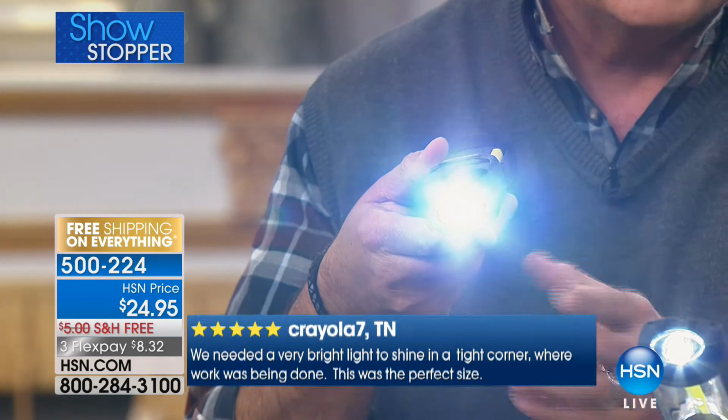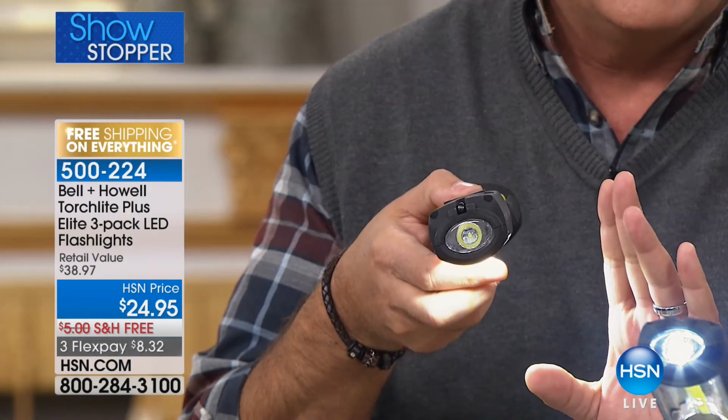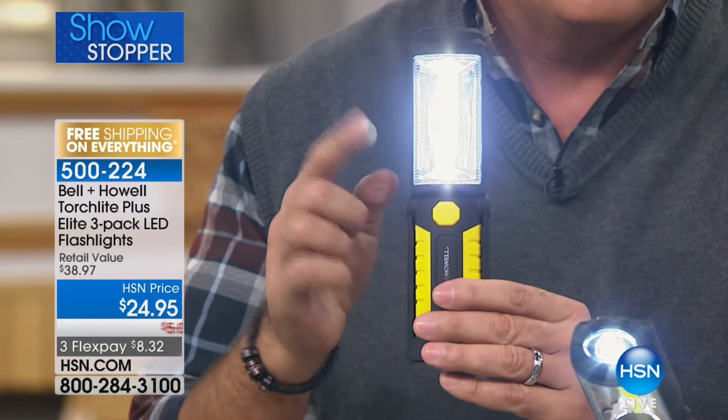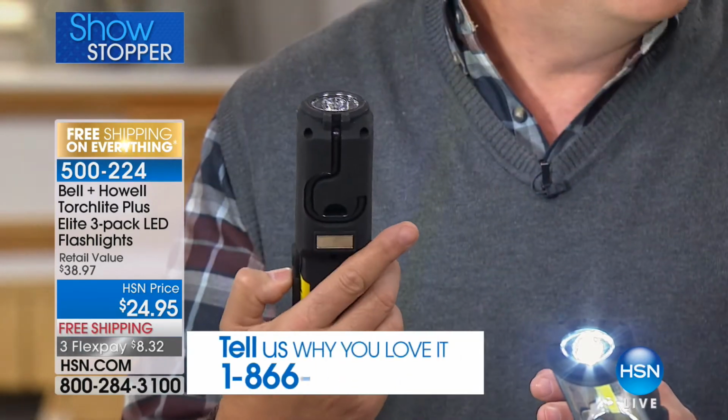Now, that's your flashlight, and that light is going to project for a very long distance, and that's a single LED. But see what happened when I pressed that button again? We had the floodlight, or the torch light as they call it, come on the bottom. Now, this light is no joke. Watch when I turn this toward my shirt. Do you see how much light is coming off of that?